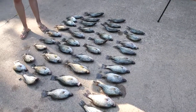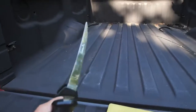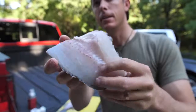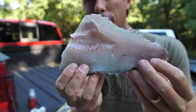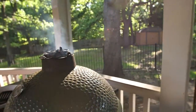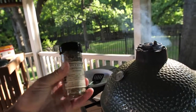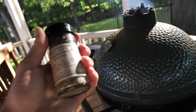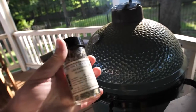Okay, you know what time it is. It's time to clean these bad boys. All right, big boy. We're going to do a fillet on these. Look at these big, thick fillets of crappie. All right, here's what we're going to do. I'm going to have OSG help me out. We're going to throw a little bit of Greektown seasoning. It's orange or lemon peel, onion, garlic, black pepper. It's like an all-in-one. And a little olive oil on these bad boys.